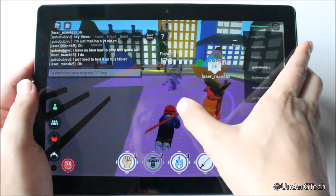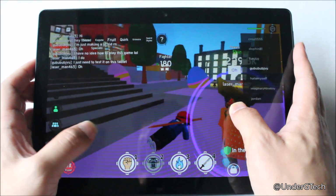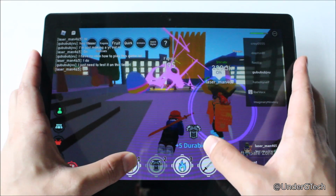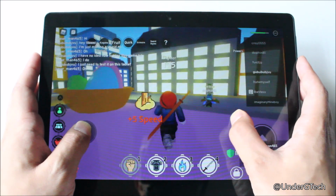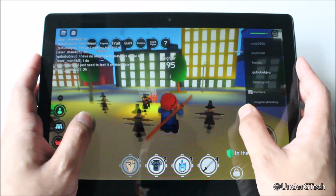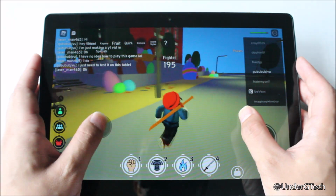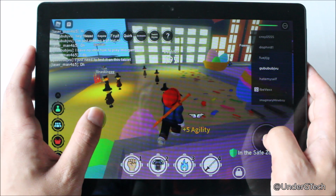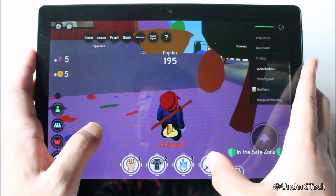Next game here is Roblox, and this thing is not too smooth. Look at me, I'm doing push-ups here. That's how you play this game. I guess you can switch it. Wow, there's a lot going on here that I don't even understand. Yeah, it's kind of crazy. I guess you can argue it's playable, but it really does slow down at times, especially when there's explosions like that.